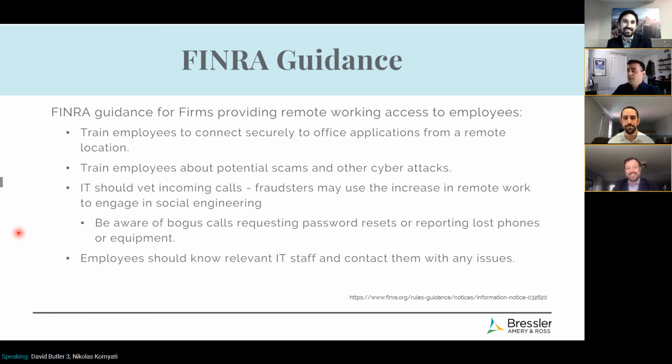Yes, and now that we're all remote, people and your vendors are all under stress to get paid. They have to pay their employees. They have overhead they have to pay, so they're sending out bills. They're contacting your billing staff. Sometimes those bills are fake invoices.